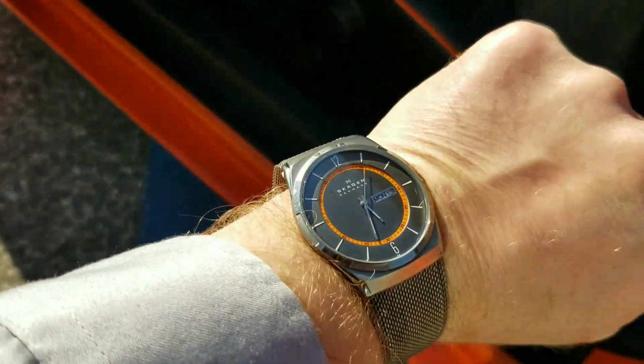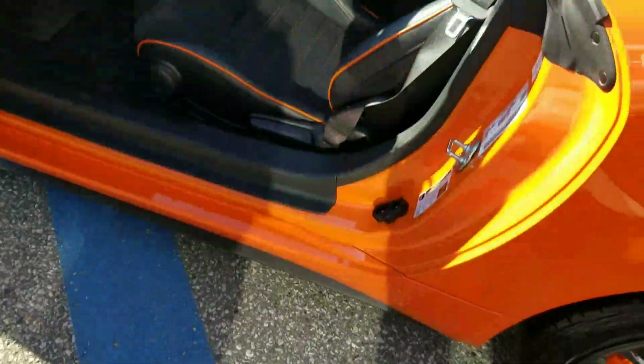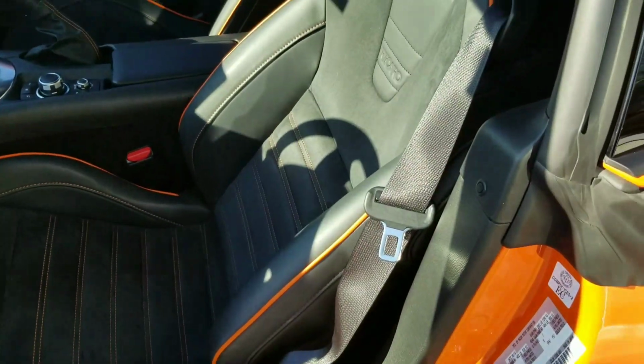I'm going to show you my watch there. You can't see my phone, but I've got some orange on my phone. I'm wearing orange socks for the occasion, not just because Halloween's coming up, and not just because we've got this beautiful car here, maybe a little bit.